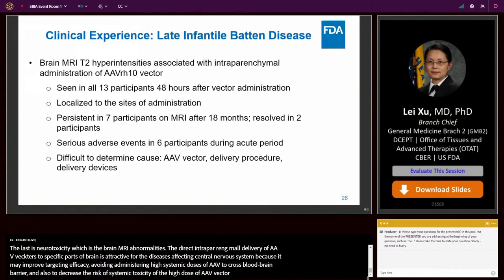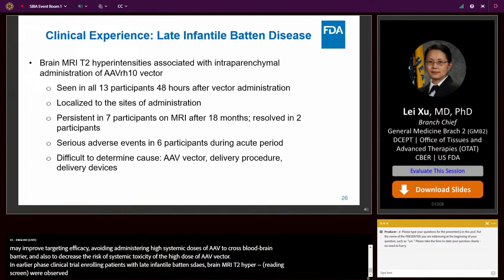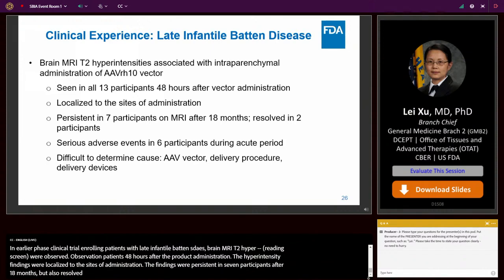In an early phase clinical trial enrolling patients with late infantile Batten's disease, brain MRI T2 hyperintensities associated with intraparenchymal administration of AAV Rh10 vector were observed in all 13 patients 48 hours after the product administration. The hyperintensity findings were localized to the sites of administration. The findings were persistent in 7 participants after 18 months, but had resolved in 2 participants. In addition, serious adverse events during the acute period were observed in 6 participants.